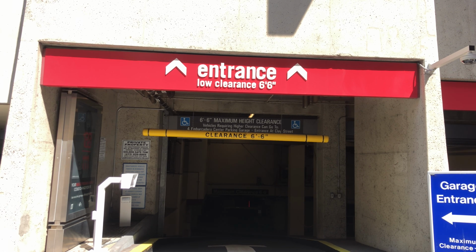Now that you see your parking options within the Embarcadero Centers, let me show you how, after you park, to get back to the Embarcadero Street, which, depending on your garage, is 1 to 3 blocks away.